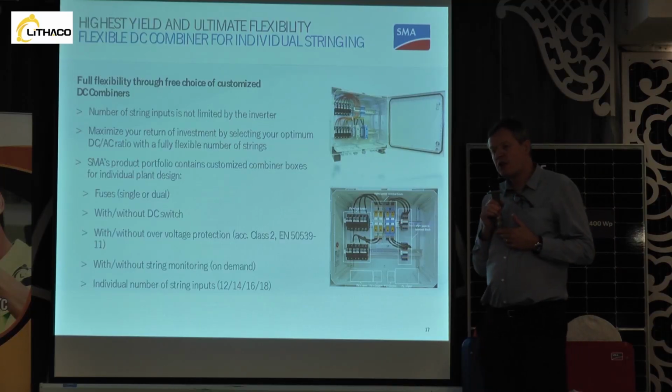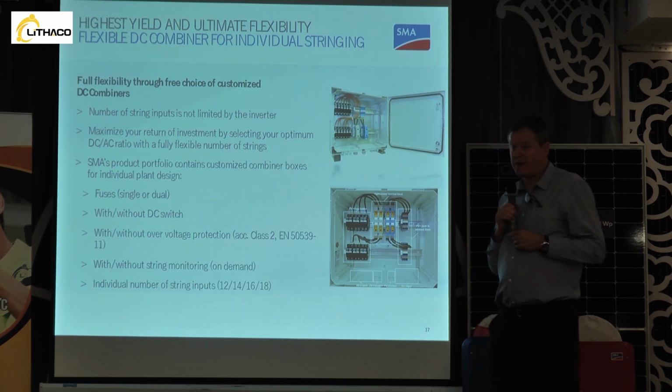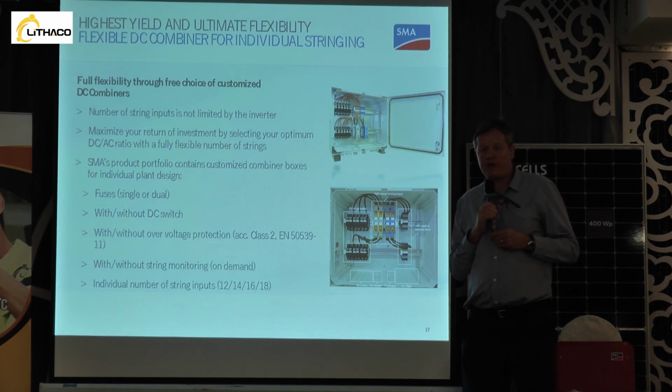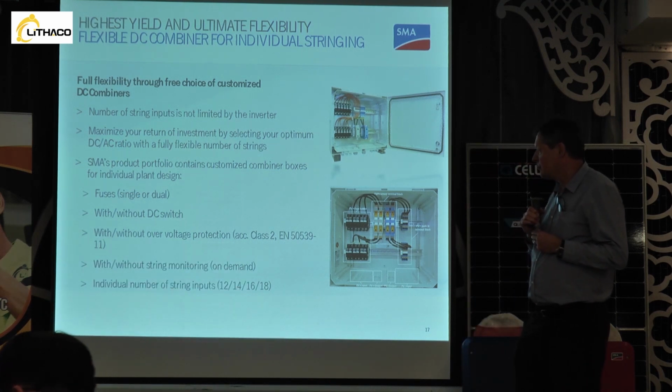The combiner boxes, we have different options, so we can have combiner box with DC switch, without DC switch, with single pole fusing in the positive, with dual fusing in positive and negative, with surge protection. So we have a very wide range of combiner boxes.